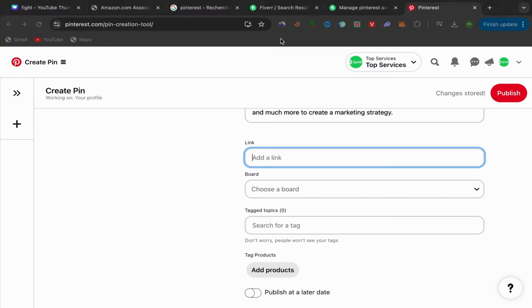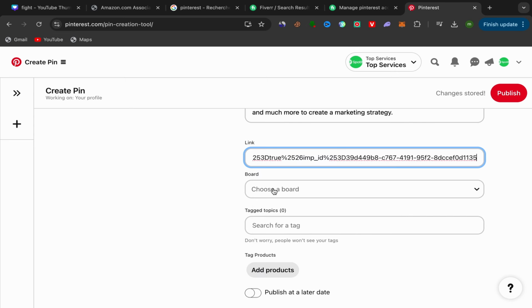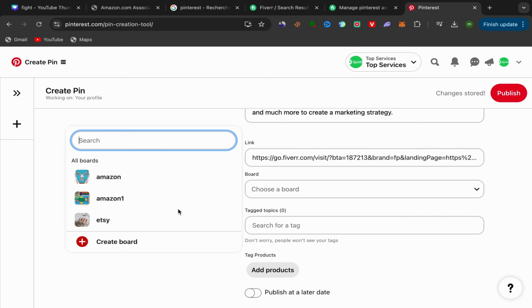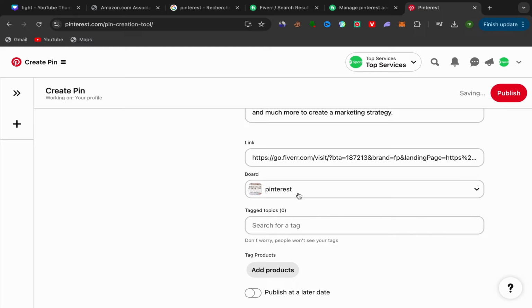Go back to Pinterest and put your affiliate link here. Click on choose a board. If you have a new account, click on create a board, and you just need to give it a name, and that's it. And you can create as many as you want. I'm gonna choose this one.